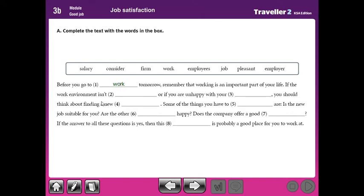If the work environment isn't, or if you are unhappy with you should think about finding a new. It is a long sentence. It has 3 spaces. If the work environment isn't, here we want an adjective: pleasant. Or if you are unhappy with your employer, you should think about finding a new job.